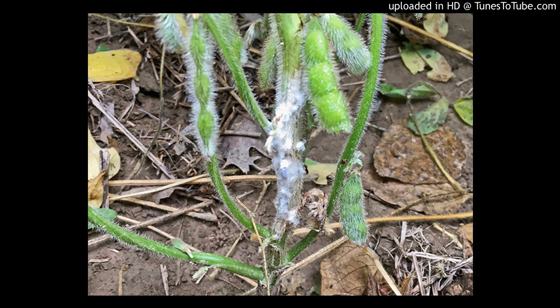What can a grower do about this disease? Pisto says it has to be a multifaceted approach, but it does not have to cost money to make the initial changes. But we can pick varieties that show tolerance. That would be number one.